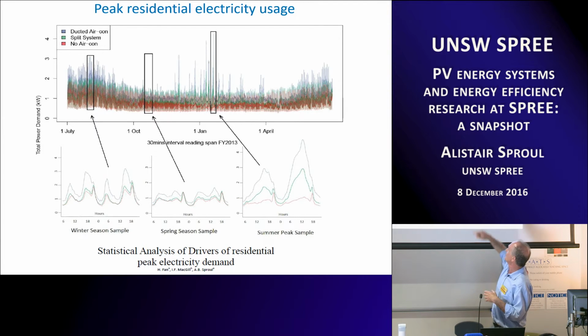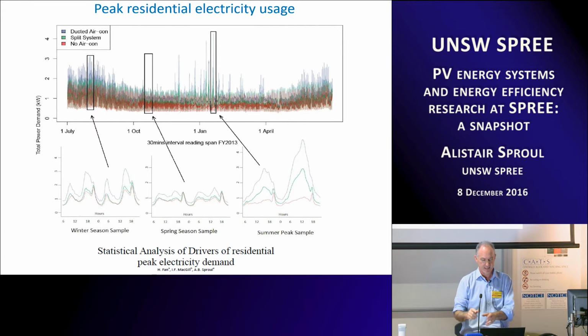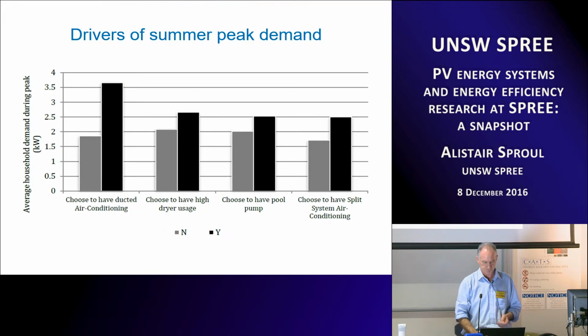So you can see that big peak in the summer is for ducted air systems, and the split systems is the green, different air conditioning systems, and people without air conditioning systems are the red, so way down there. So we can see that they're where the culprits are and what's contributing into peak demand.